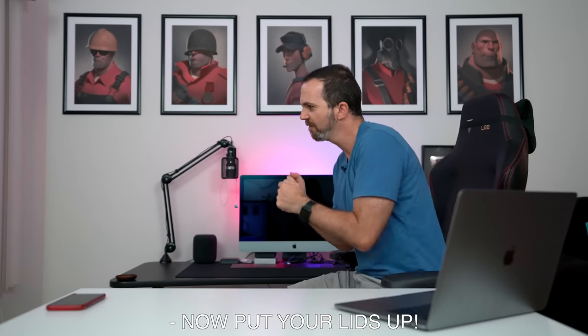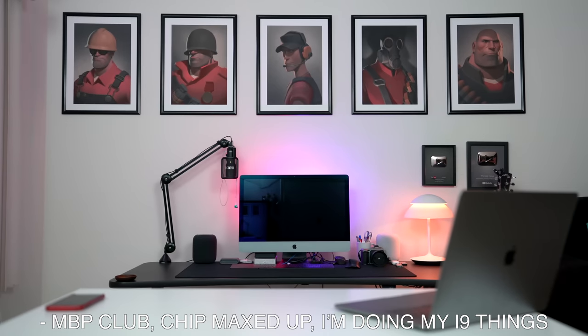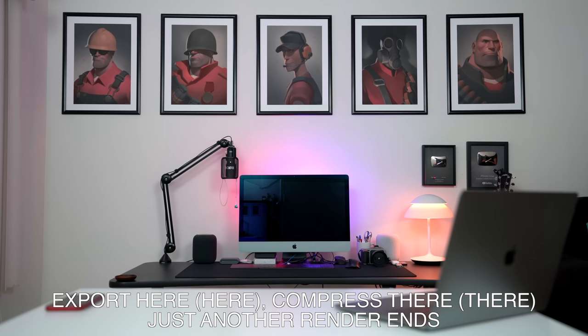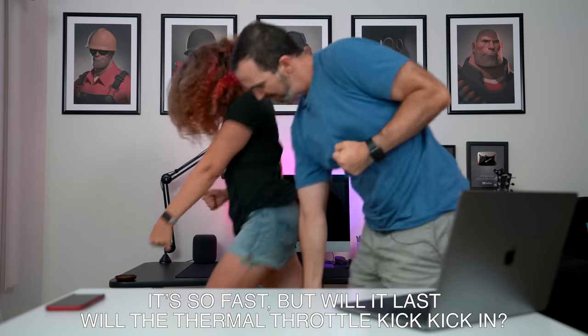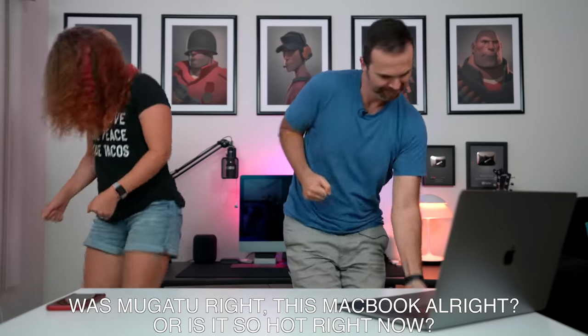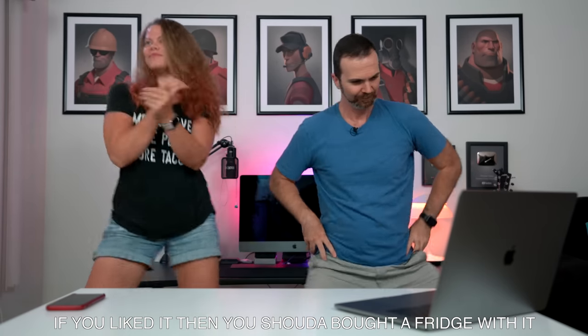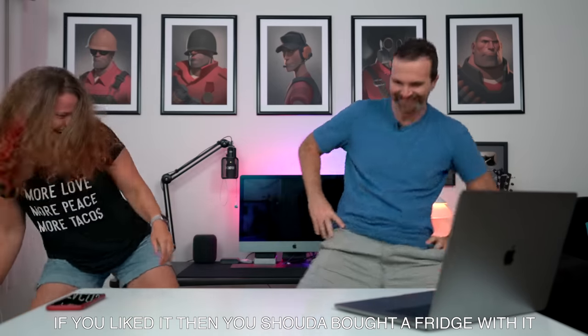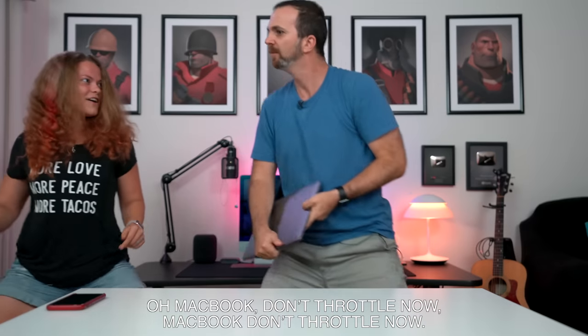All the MacBook i9s. Now put your lids up, the MVP clip, chip next up, I'm doing my i9 things. Export here, compress there, just another render and it is so fast, but will it last? Will the thermal throttle kick in? Is MacBook alright? Or is it so hot right now? That MacBook is so hot right now. If you like it, then you should have bought a fridge with it. What MacBook? Don't throttle now.